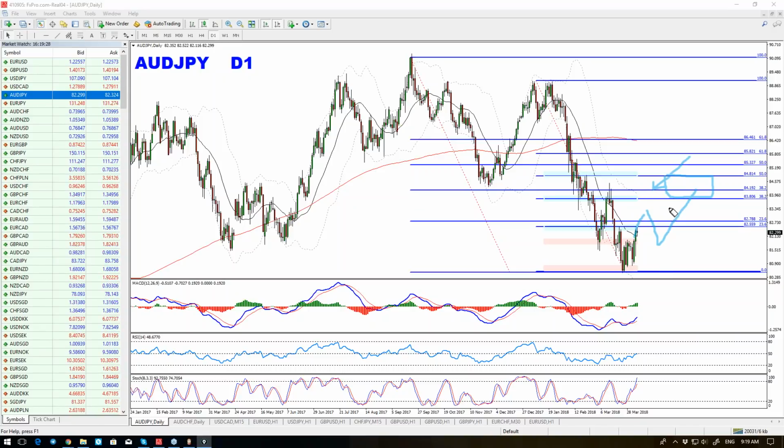okay. Ideally, as long as this invalidation low holds, it's safer, and I would say in that case smarter to look for the buy opportunities rather than sells.